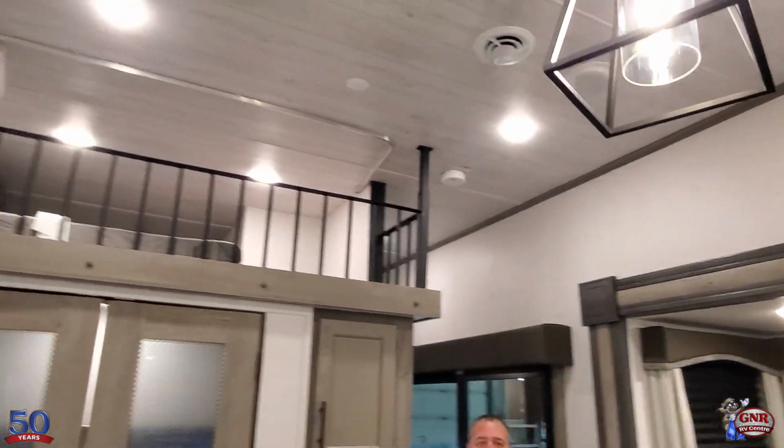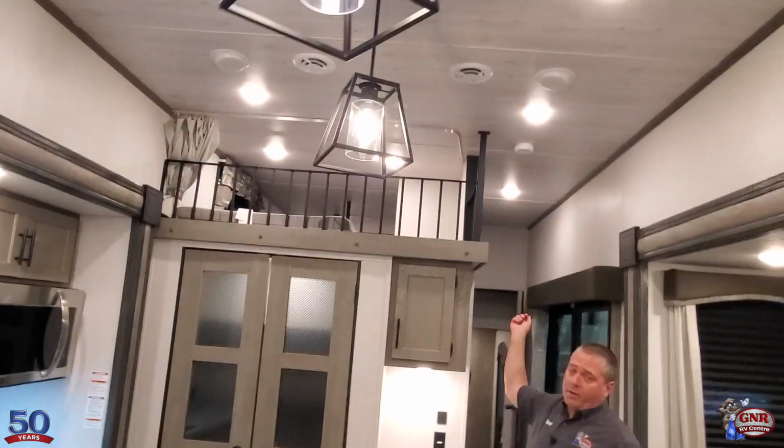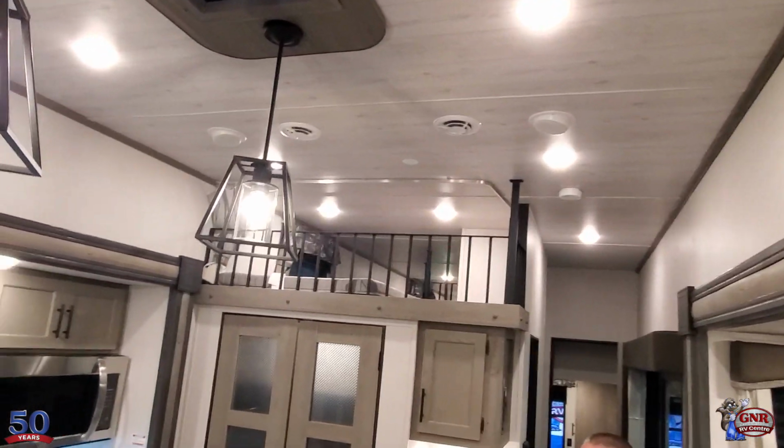One thing we didn't look at yet, let's go back to the bathroom. Pan around too in this camera, up the loft up top. Look at that. If you're worried about where your kids are and what they're doing, you can see. But you could also pull a curtain if you want to block them right out. You got that. Isn't it amazing?